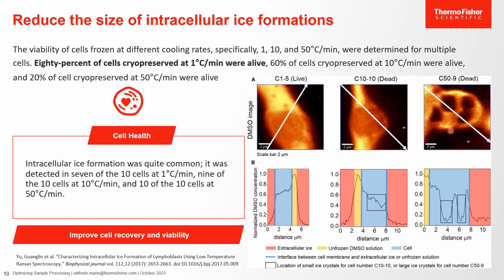The reason was because they noticed, as you can see this white line through the picture, it's represented in this sort of graph below, where the red will be extracellular ice. You'll have some unfrozen section of DMSO, but then the blocks will highlight any within the cell where there could be a location of ice crystal. And you don't see any in the 1 degree per minute. You see some dark spots here, and they're represented in this block.